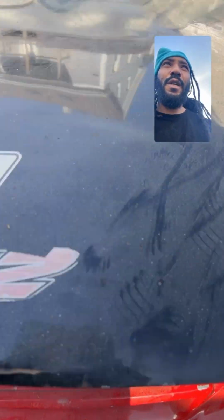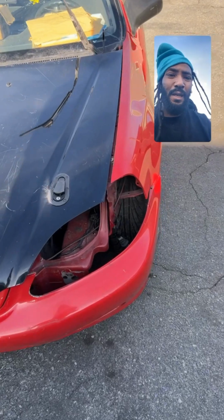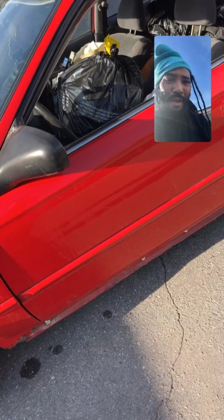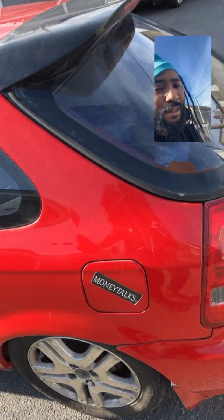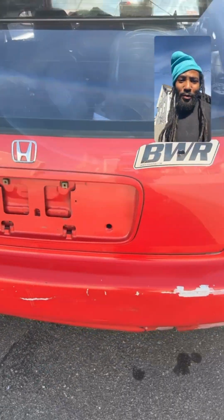All right, guys, let me get to work. This thing is dusty. Let me know what you guys think. How'd I do? Not bad, right? Work in progress, guys. Work in progress. I did that with the glass cleaner. That's a glass cleaner wash right there, you heard?